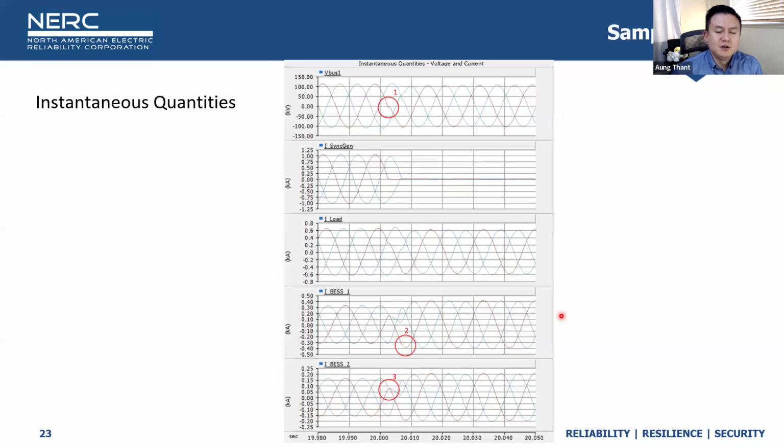Now in the instantaneous quantities, same test. You can see the phase angle change in the BESS voltage, right? And you can see this second one is the instantaneous current from the synchronous generator, right? So the breakers are programmed or simulated to open at zero crossing, so they would not cut off the current. That's what you're seeing here, and whenever it actually opens, you will see a bump in the voltage. You can see a small, slight change in the phase angle of the load current, right?